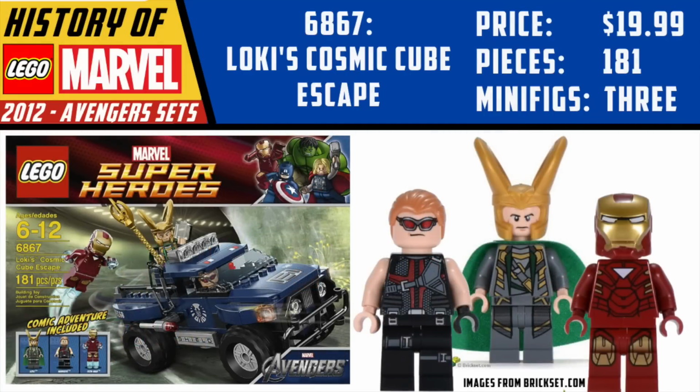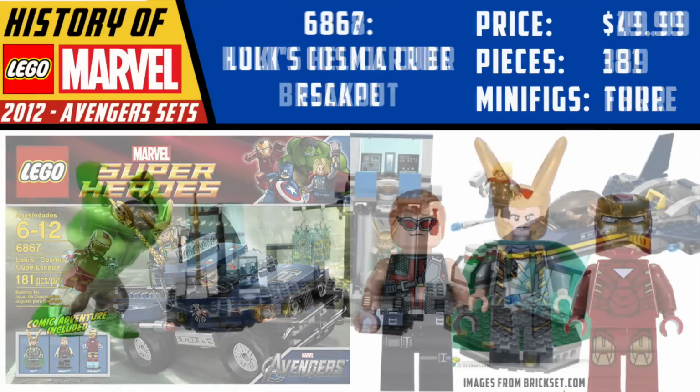Speaking of relatively cheap sets, the next set, Loki's Cosmic Cube Escape, was $19.99, had 181 pieces, and came with Loki, Iron Man, and Hawkeye. 3 amazing characters in such a cheap set, again, just really reinforces how LEGO and Marvel came out of the gate swinging with awesome sets and awesome figures right from the get-go.